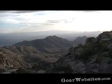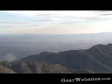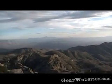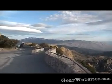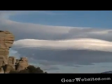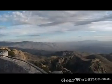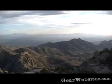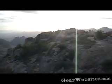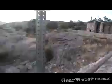Here we are up on top of Tucson. Tucson is just barely visible down there. Got a pretty neat cloud coming. Pretty nice rest area up here to stop and see the view. Camera sort of cut out on me there.